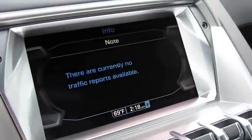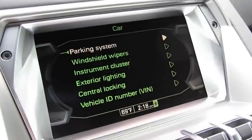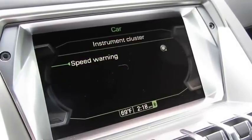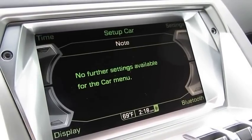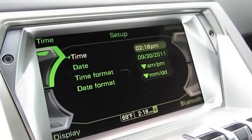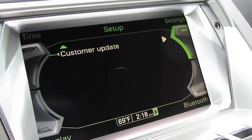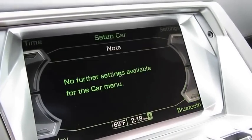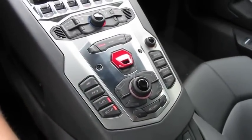Information. Through Sirius Travel Link, you also have real-time traffic updates, vehicle data and your customizable settings, parking sensors, windshield wipers, speed warning, system setup, change your display, time, other settings for the menu, as well as your Bluetooth settings. And those are some of the more basic features in the MMI system in the Lamborghini Aventador.